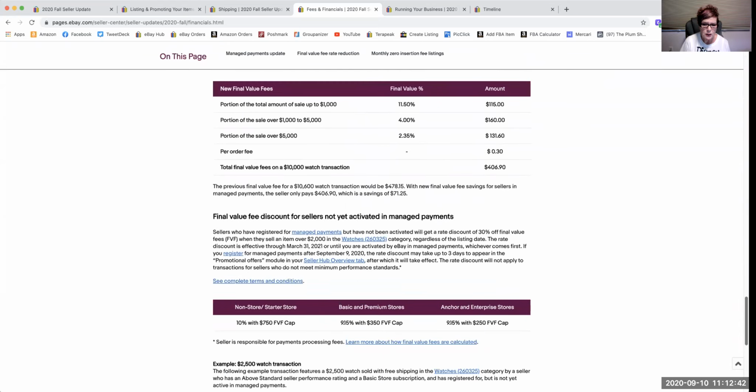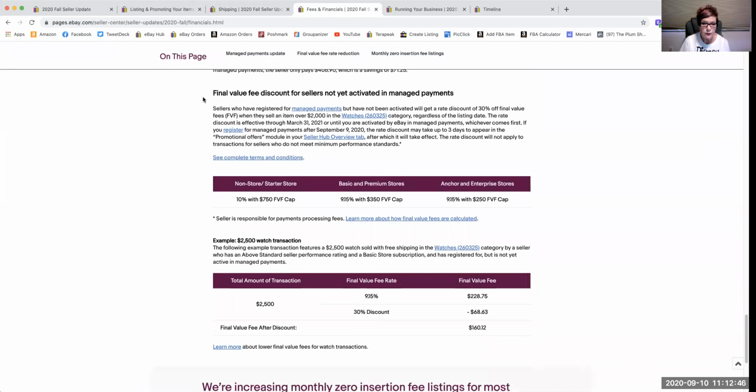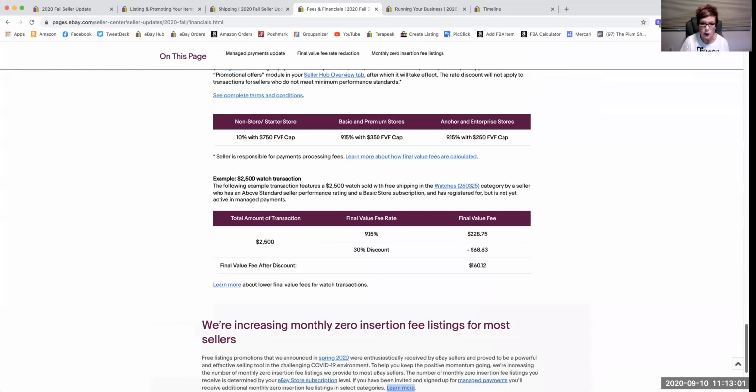Yeah, for watches, just interesting. And finally, sellers who have registered for managed payments but have not yet been activated will get a rate discount of 30% for final value fees when they sell an item over to, this is all still related to watches. All related. If you're a watch seller, you might want to go ahead and take a deeper look at that.